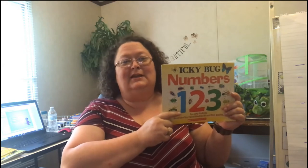Guys, I'm here today and we're going to talk about Icky Bug Numbers 1, 2, 3. This is by Jerry Pallotta, who is the author, and the illustrator is David Biedrzycki and Rob Bolster. That's kind of a hard name to say. So we're going to talk a little bit about numbers and adding and subtracting and counting and about bugs. So let's get started.